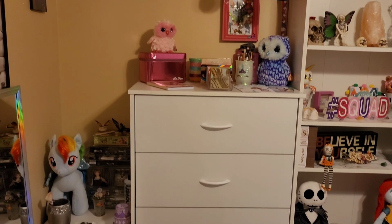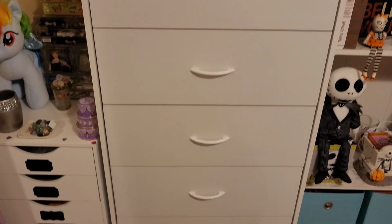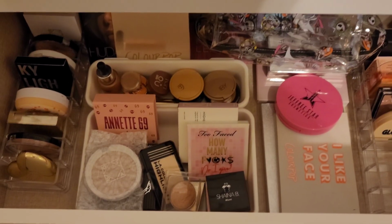Alright beauties, I know y'all have seen this before, but this is my dresser that has Complexione products, then blush, bronzer, and highlight.